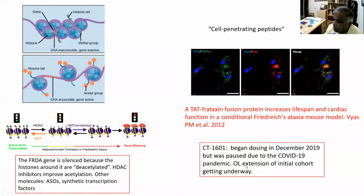This compound is called CT1601. They actually did about 40 patients in an initial trial just for safety. This is finished. Now we're going to go into the open label extension. We're going to continue to inject CT1601 in the patients who got this last year to see if it has any effect on Friedreich's ataxia. So this is progressing into larger clinical trials.